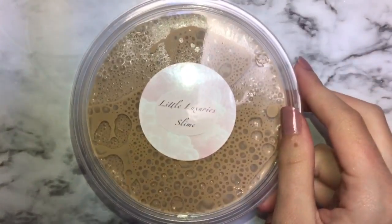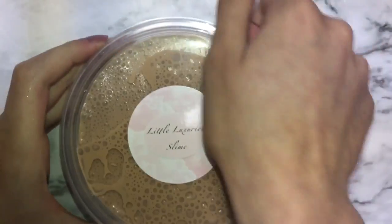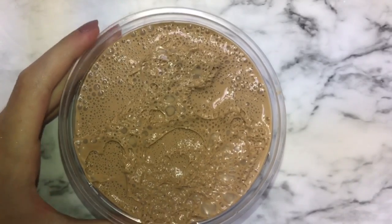This next slime is called Coffee Cake, and it smells really good, just like the name. It is a brown, thick, glossy slime, and it stretches really well.